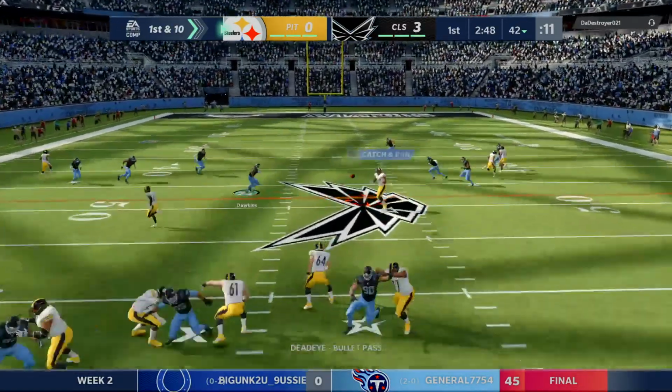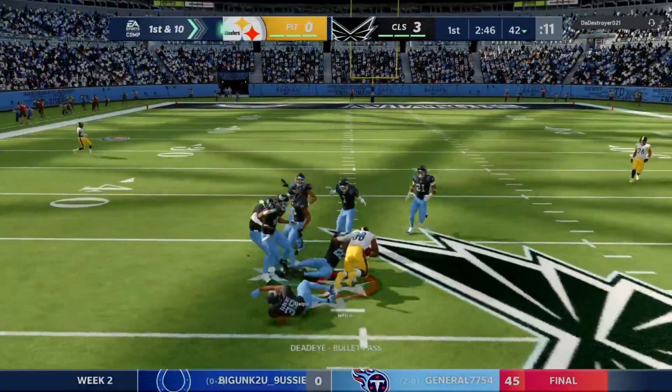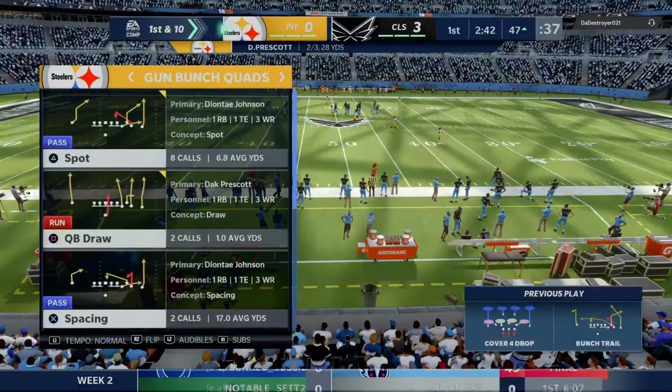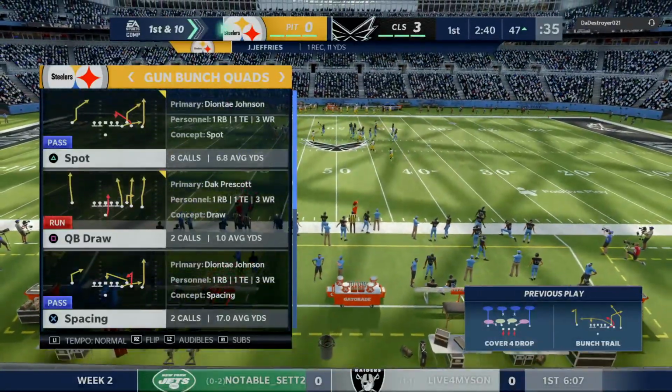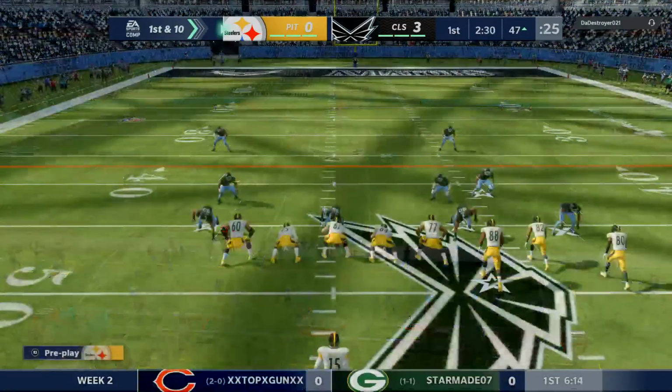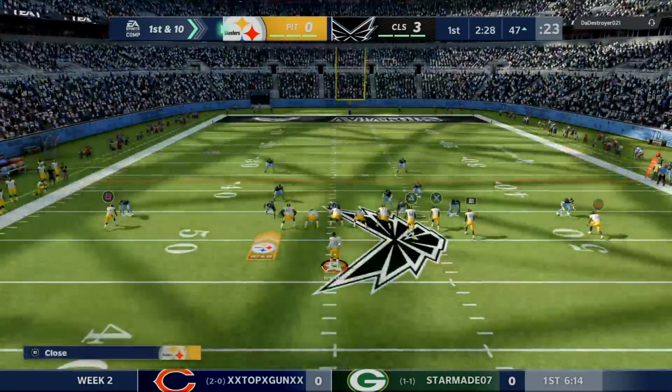Prescott looks to throw on first. Throwing middle, and it's complete. And he'll be taken down, but not before he works it past the 50. 11 more on that one, and another first down. Good job there to locate his tight end, Charles, in the middle of the field.